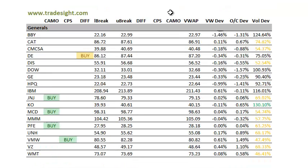As far as the generals go, we're stacked up on the buy side here. No sell indications. Pretty big volume today in Coca-Cola, KO. I want to keep an eye on that. HPQ is also on the move. This one's weak, 1.5% below the open. So is Dow, DOW.